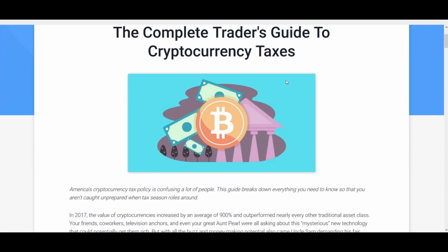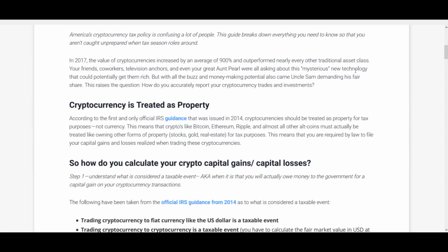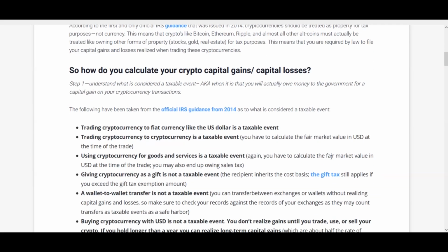This is the Complete Trader's Guide to Cryptocurrency Taxes. A lot of people don't realize that cryptocurrency is treated as property, especially if you're brand new to this. So it's not money per se. They treat it as property, so if you want to think of it as real estate, you have to do a lot of different things that you don't normally do with other things that you're thinking of.